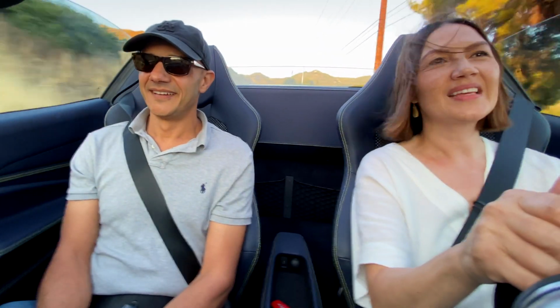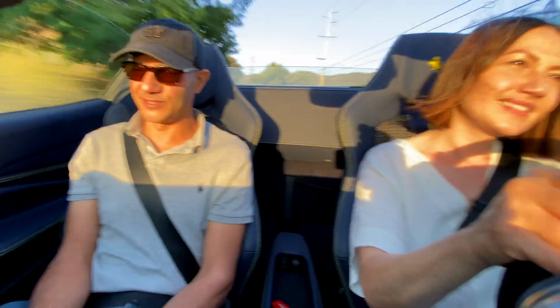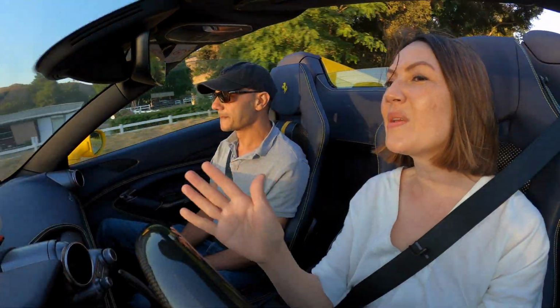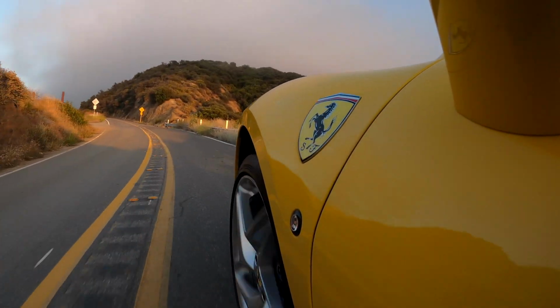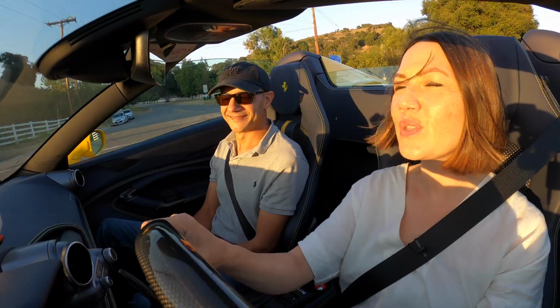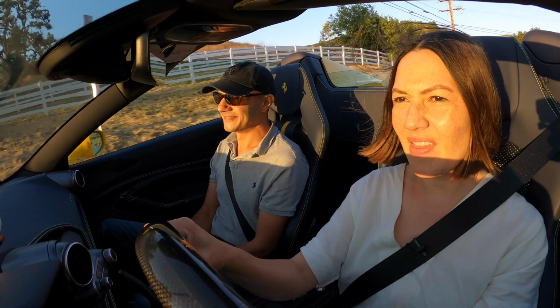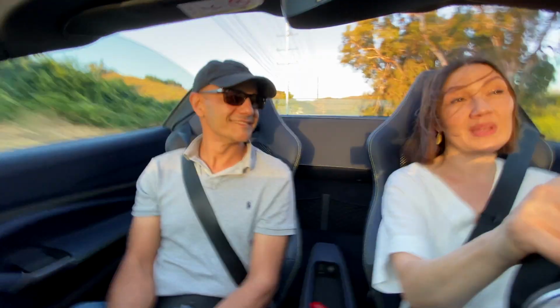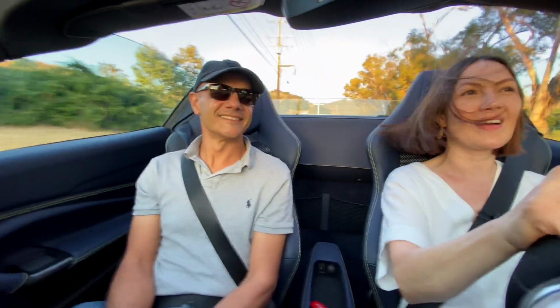Okay. So I would say this is less of a GT car, a Grand Touring car, and more of a sports car. Yeah. It just begs for canyons. It doesn't beg for long hauls. No, you want to be able to dance with it. You do. You want to be able to use its abilities. And that straight line is like, well, yeah, I can do that, and so can anybody else. But the corners are where this car is for me.